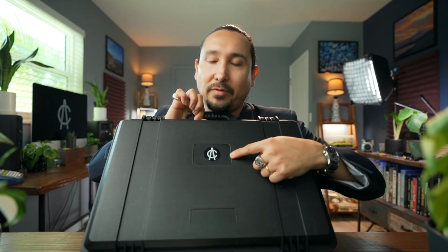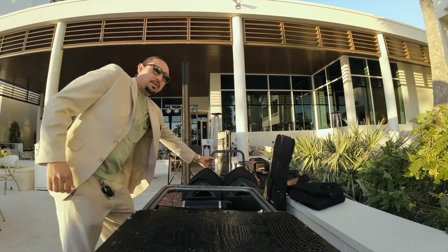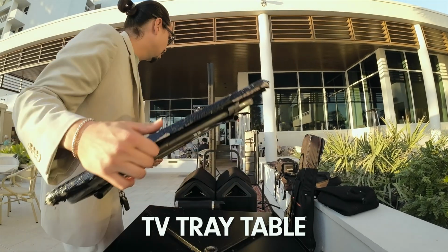Here's an extra tip at no extra charge. Remove the sticker from the case that it came with and put your own. Branding is everything, baby. We're now at item 11. That is the merch table and tip jar. For the merch table, I just use one of those TV tray tables.